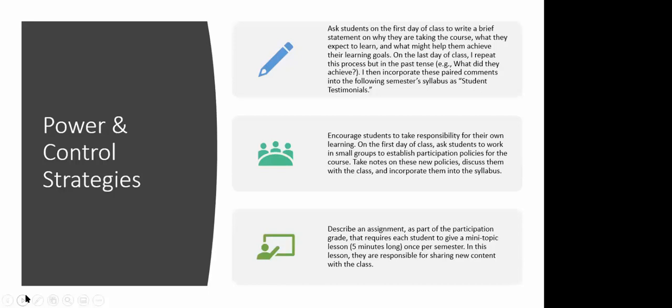So yet another way to define the student's role in the syllabus is to describe an assignment as part of the participation grade that requires each student to give a mini topic lesson once a semester. In this lesson, they are responsible for sharing new content, and they're bringing new content to the table. In the end, the spirit of defining the student's role in your syllabus is to empower them and show them how to achieve their learning goals.